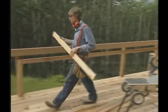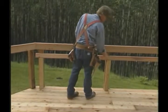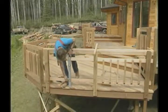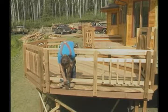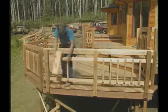And in the long run, where we have to join two pieces, it's good to use a miter so when the wood shrinks, the joint won't open up. And finally, there's a 1-inch bottom rail. The balusters bridge the two lower rails and are spaced the same way as on the small deck. One screw at the top and one at the bottom.